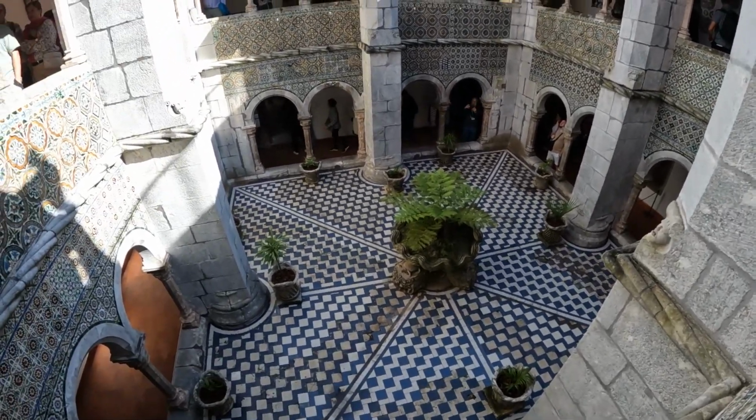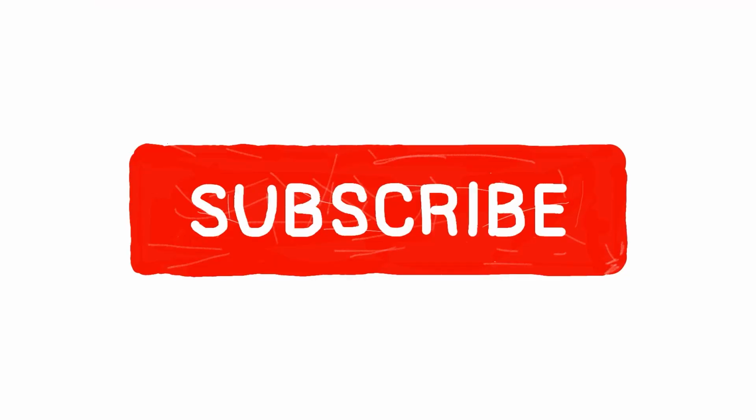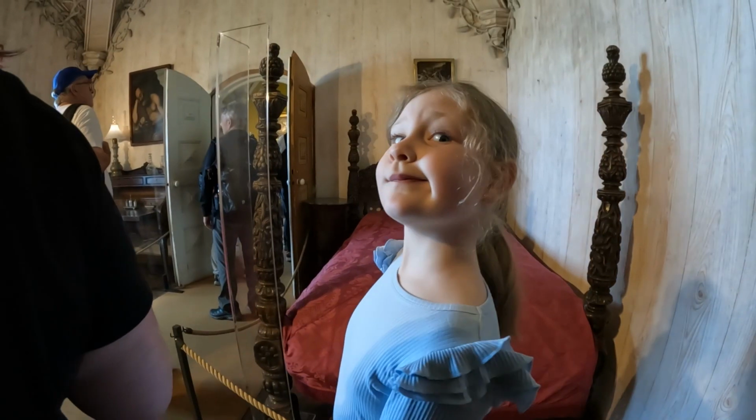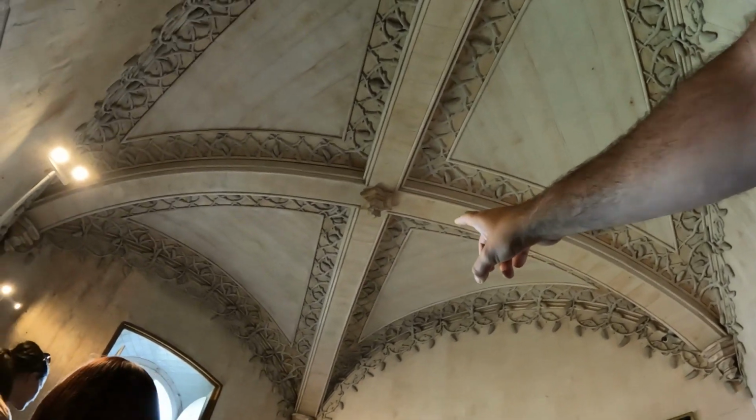Court from the top. We're going into the piano noble room and the paiso noble room. I have no idea what it's called. King's bedroom. Roof girls, all the acorns. Holy moly.